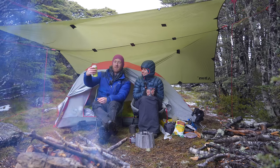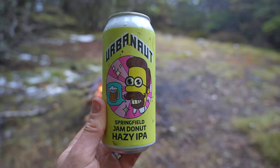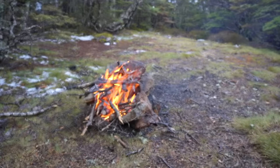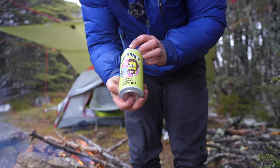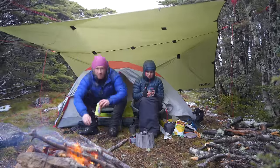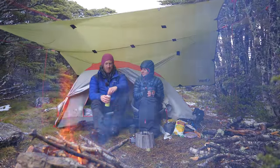But I'm going to have a beer from my favourite brewer, Ubernaut, Springfield Jam Donut, Hazy IPA. I'll try to give you a close-up. I can't see if it's going to focus or not. But look, it's got Ned Flanders on there. Let me know in the comments if you watch The Simpsons. I used to watch it when I was a kid. I haven't seen any of the new stuff.